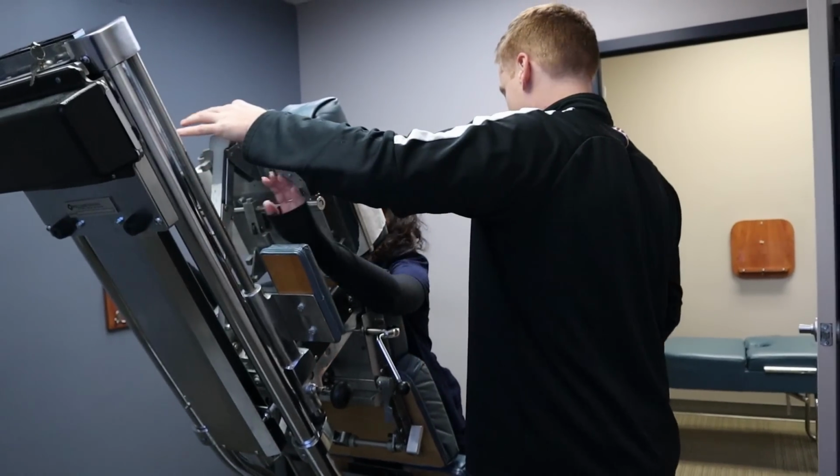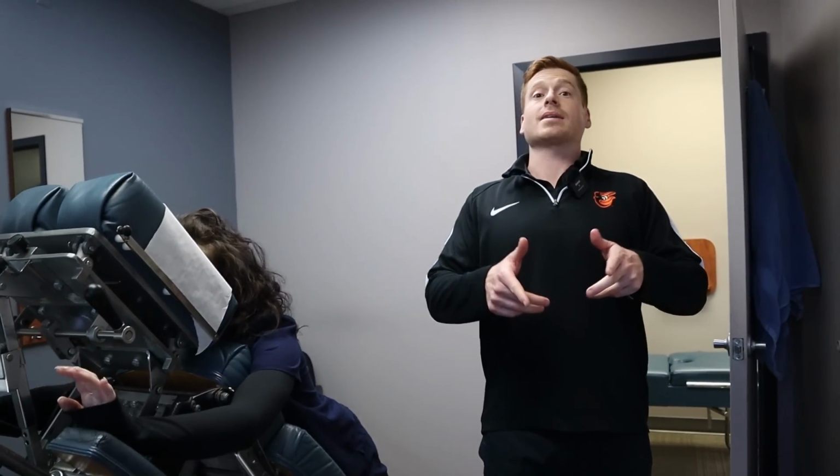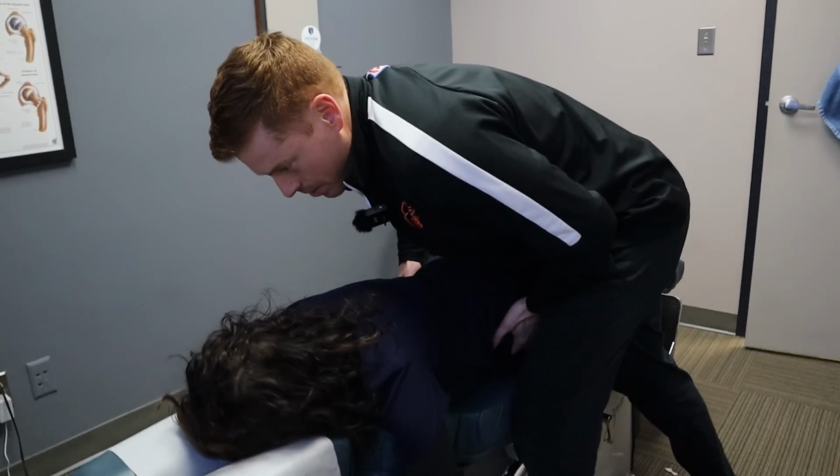There you go. Stomach. And you can relax on him. So just an upper back extension adjustment. We showed you how a lot of times that tension brings us here. This is going to allow her to move through these stretches a little easier, and she's not going to hurt as much up here. Scooch up a little bit for me.